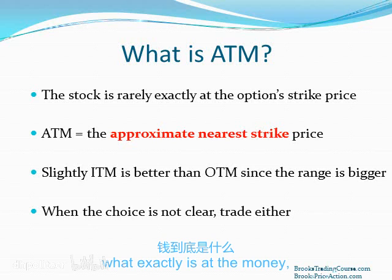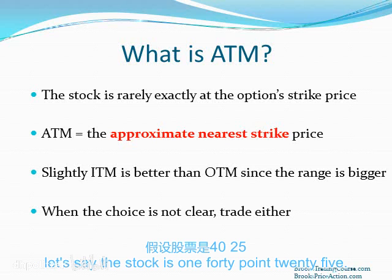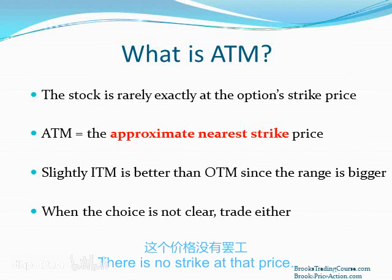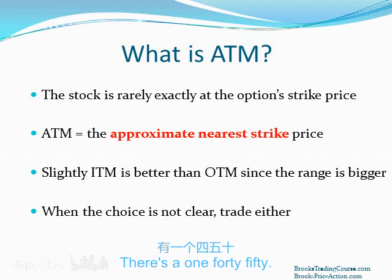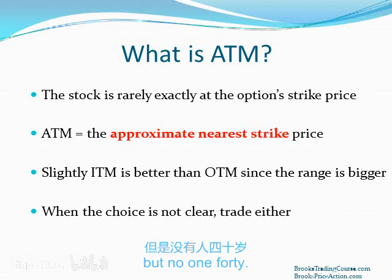Okay, what exactly is at the money, ATM? The stock is rarely exactly at the option strike price. For example, let's say the stock is 140.25. There is no strike at that price. There's a 140, there's a 140.50, there's a 141, but no 140.25.